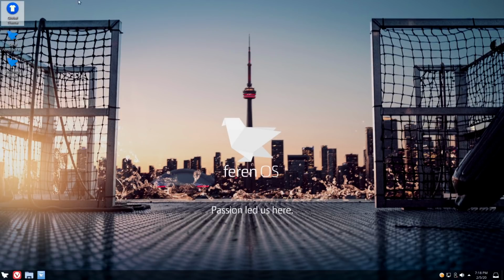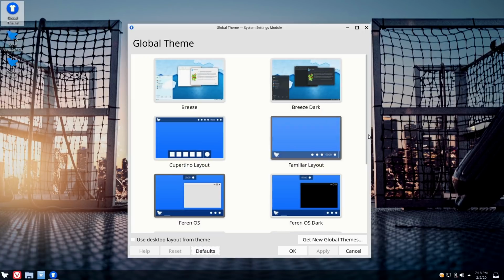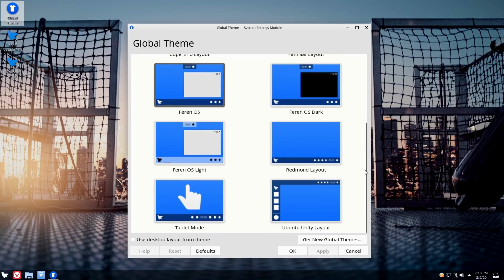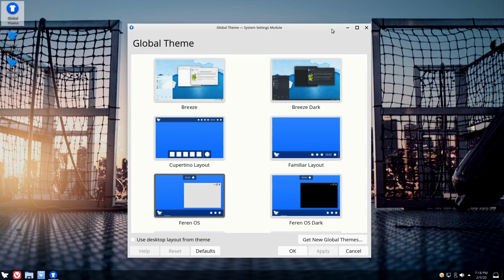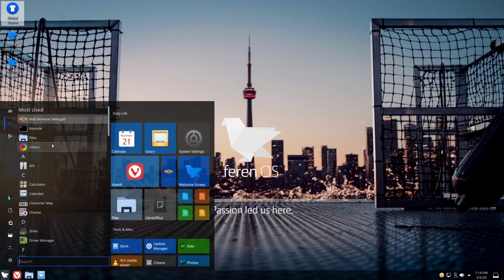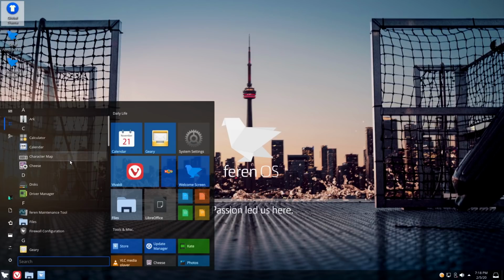I think it says global theme. I think that is the one that gives us the accent colors. Okay, so here, these are where you can change your theme layouts. That's not where you can change your colors at, but it is in here somewhere. I'm not going to spend the time looking for it necessarily. The applications that we have out of the box, we'll just kind of scan through.